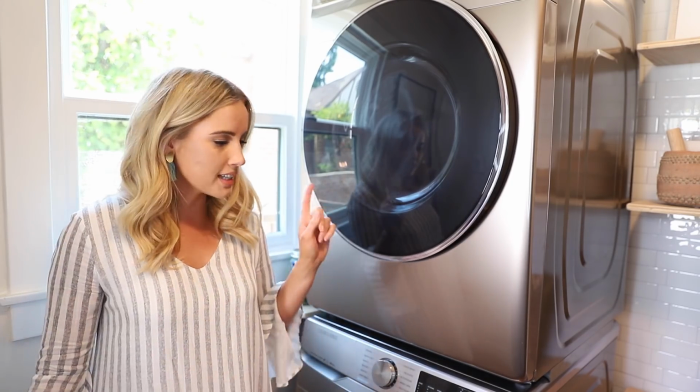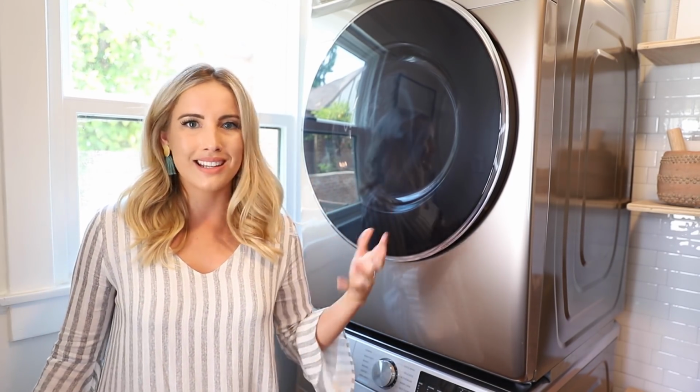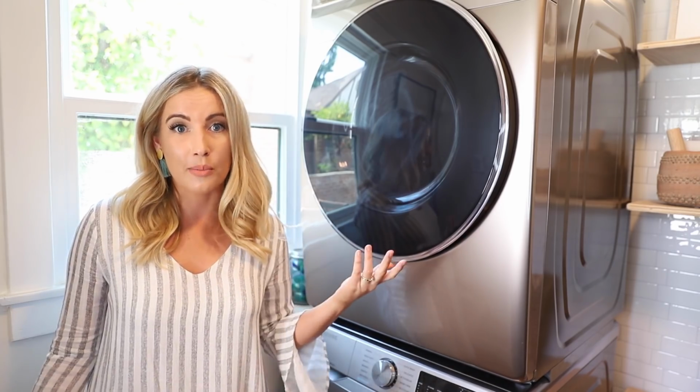Last but not least, there's a dry sensor in the dryer, which I think is cool because it doesn't overdry things. It goes for as long as there's humidity in there, and once it senses that it's pretty dry, it stops. Oh, and one more thing.